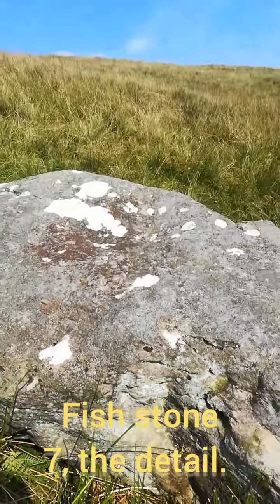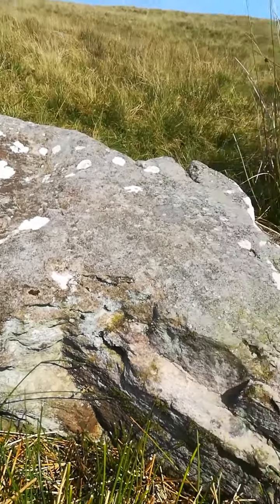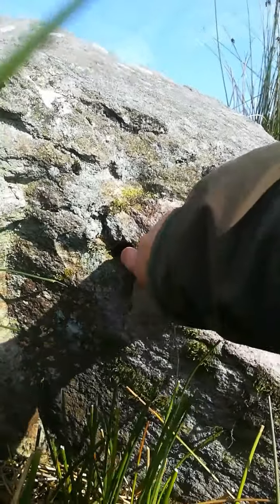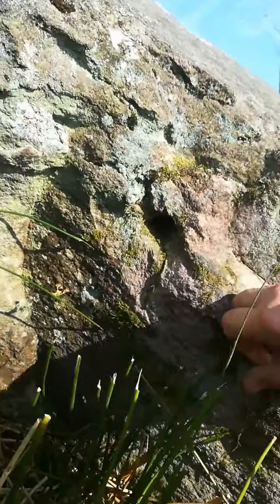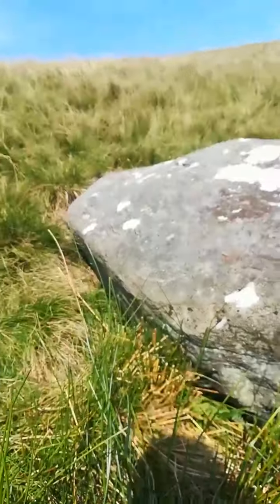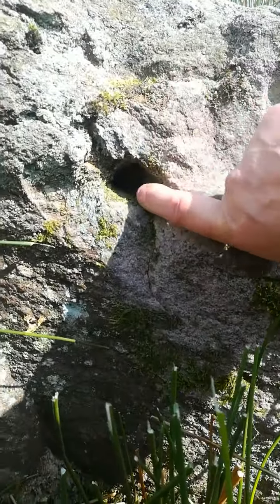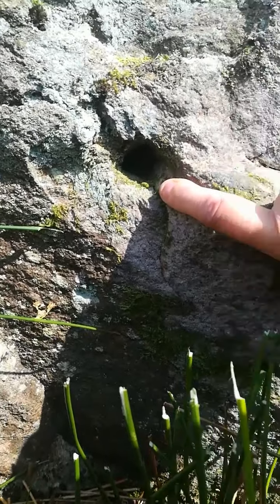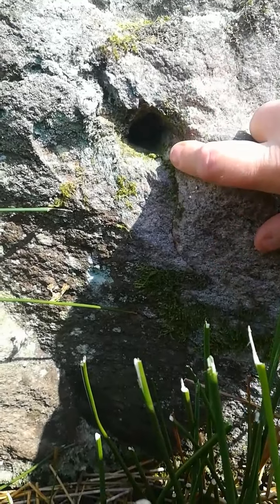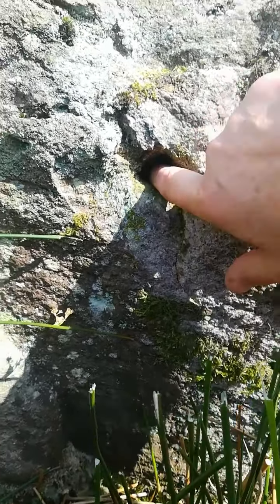So I'm just by the fish stone, fish number 7. And I'm just recording some detail on it. So I'm just going to put this on for a bit of an added. So we've got a cut mark there. Now there's no way that's a shotgun mark, because for that to happen, you'd have to be literally on your hands and knees with your backside in the air. It's close range to be able to get that in there. Now I'm sticking my finger in there and you can see it's up to the knuckle. I didn't notice that before.